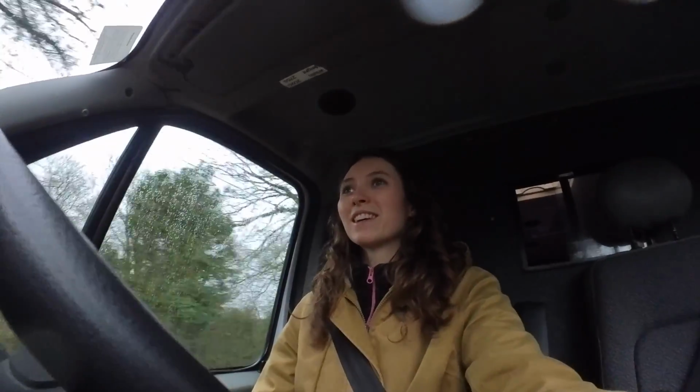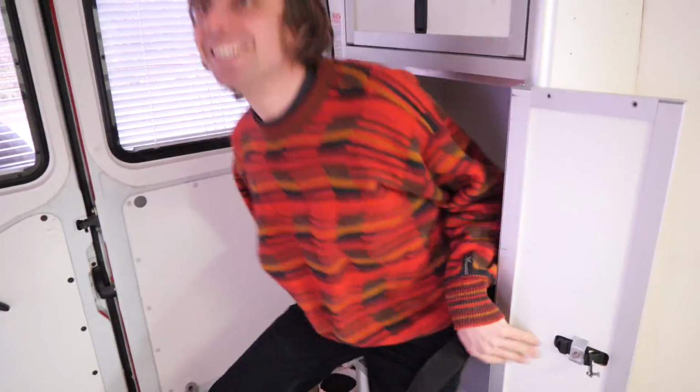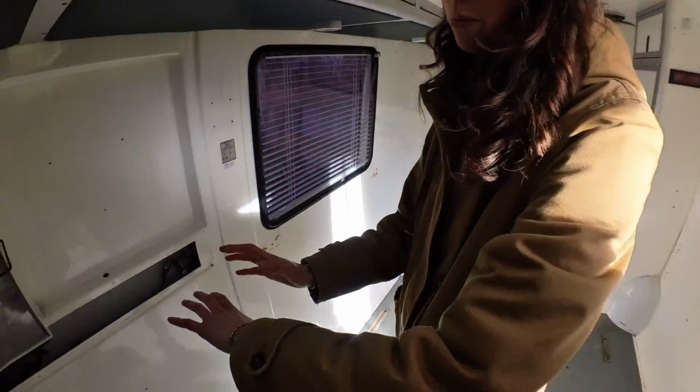This week we pick the van up, show you a sneaky peek inside the back and tell you a little bit more about our plans for the build. We're off to pick up the van. Come on, let's not hang around, let's go.